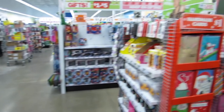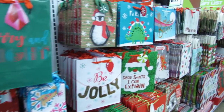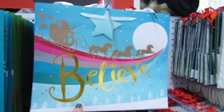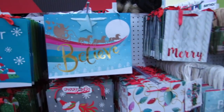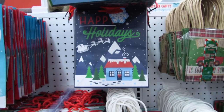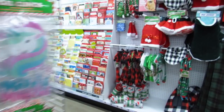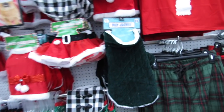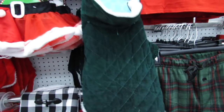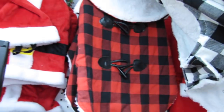Okay, let me get my cart. Actually, let's look over at the gift bags because I think I see some new additions over here. This one is so pretty. I'm so in love with this one. Oh, they're so pretty. I think some of these pet jackets might be new too. I thought it was a tree skirt, you guys, but it's not. It's a pet jacket, and it's in size large. Look at this one. And they have the buffalo check.